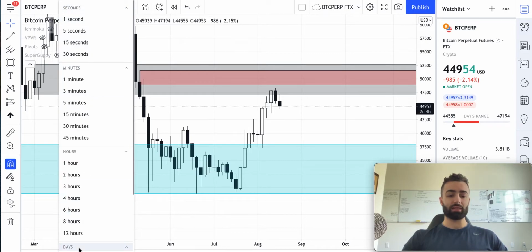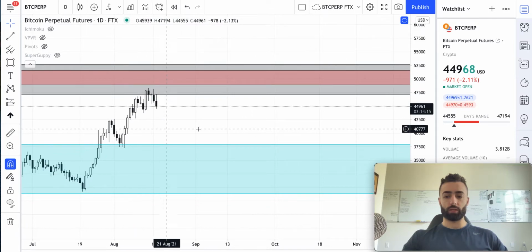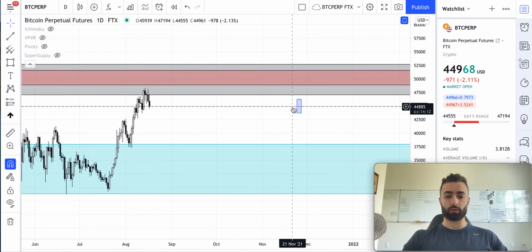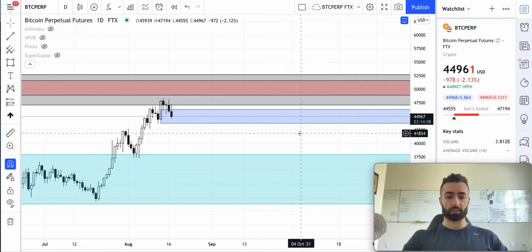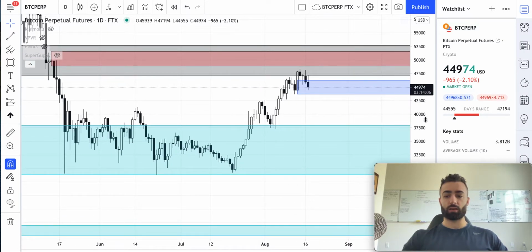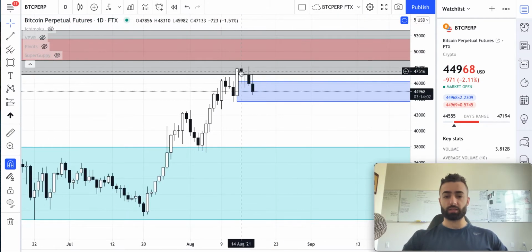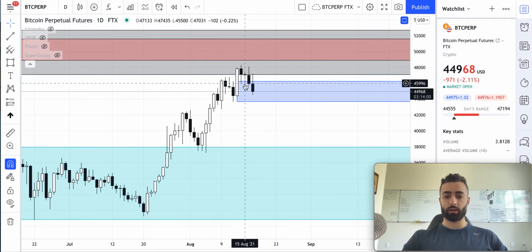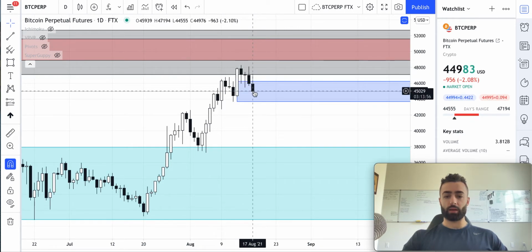So let's go down to the daily time frame now, folks. Daily time frame. We need to grab our rectangle from over here. If we're looking at this from a daily perspective, you can see that we're actually getting the beginnings of a bear trend here. You can see that with the pattern right here. High, low, lower high in comparison to this one, and then now we're getting a lower low.